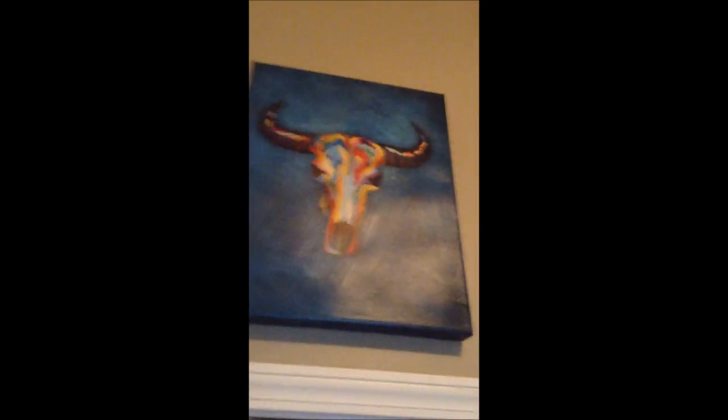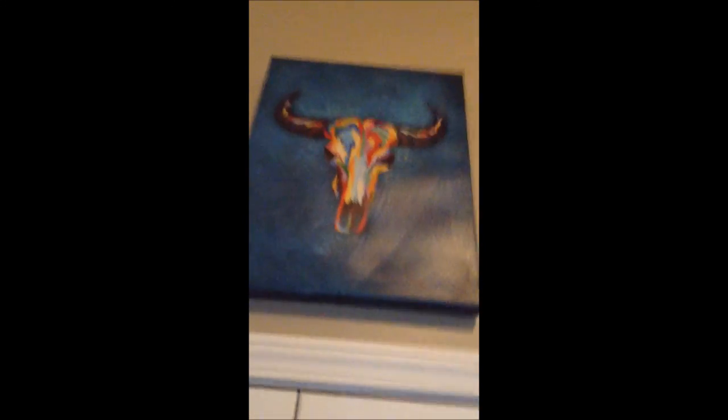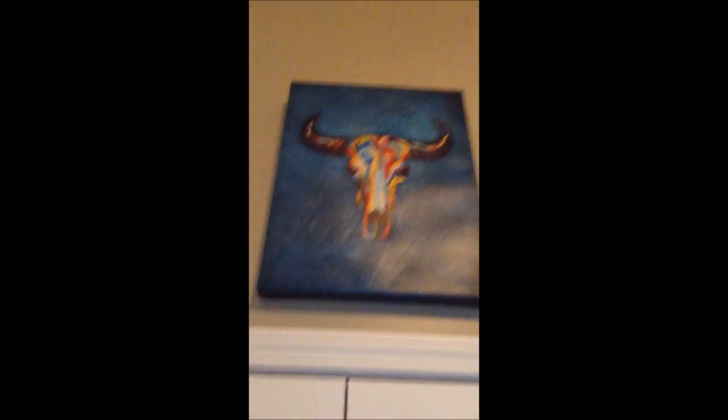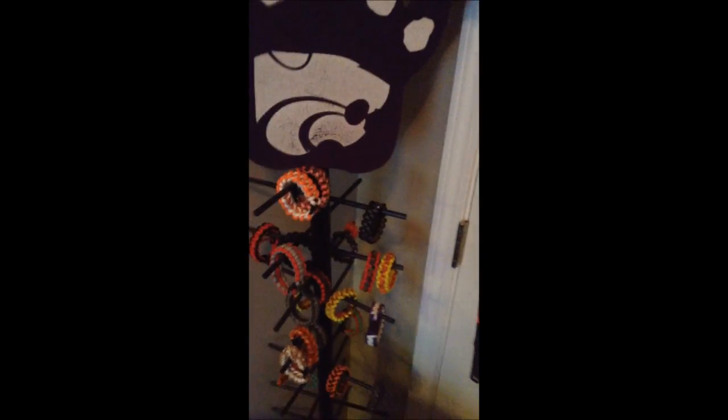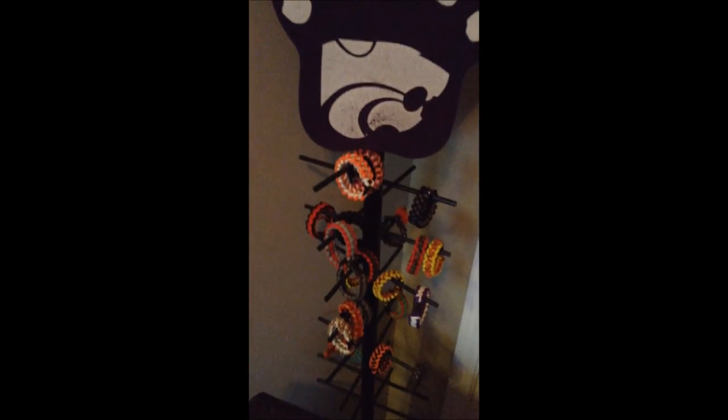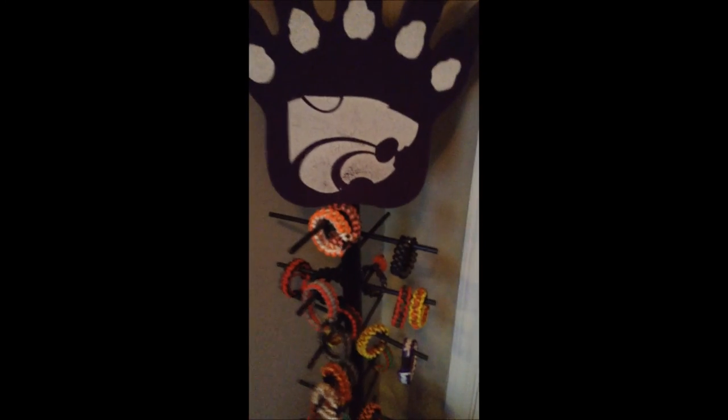So going on to the top one, you guys are probably wondering about this and where I got it. I got it at Hobby Lobby for 15 bucks. Originally it was 30. I thought it was so cool. And my wall right here was getting really empty, so I thought, you know, let's get that. Over here, I used to make paracord bracelets like every day. I made almost 130 bucks on them and donated about 20 bucks to charity for a tree in my grandparents' city. But yeah, another K-State claw. I've had that for like 10 years or something like that.